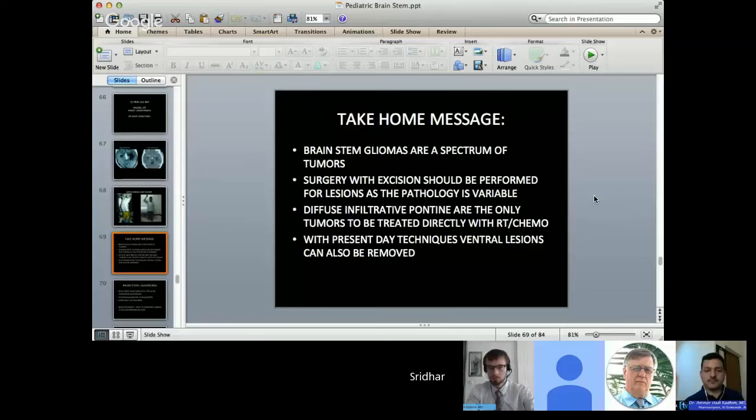As far as brainstem gliomas are concerned, I think they are a spectrum of tumors, and surgery with excision should be performed as the pathology is variable. The diffuse infiltrative pontine lesions are the only tumors to be treated directly with radiation and chemo. Ventral lesions too can be removed, but you need to think how you should approach these lesions.